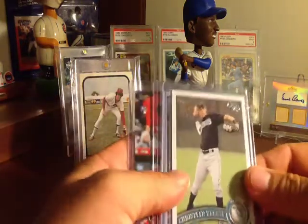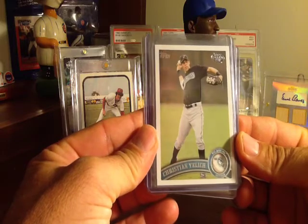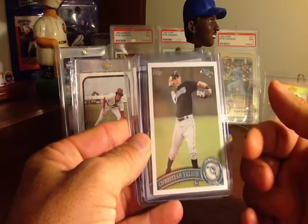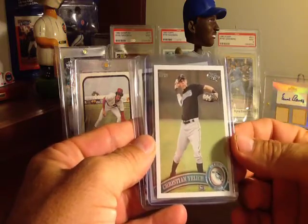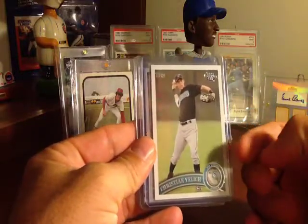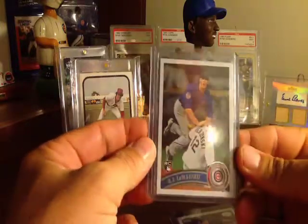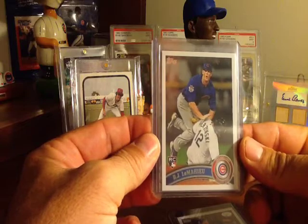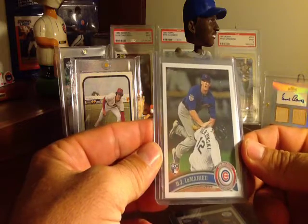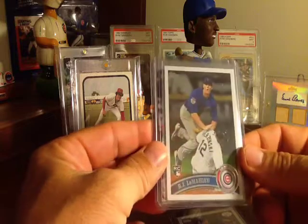So I picked up 3, and I picked up the 2011 Pro Debut Christian Yelich, just sharp looking card. Yeah, I really like that card. It's one of his pre-rookie prospect cards, because I think his rookie card is in 2013, but here's the 2011. And then the DJ LeMahieu from 2011. This is his rookie card. He's having a hell of a season in New York, and he has an outside chance of winning the MVP this year.